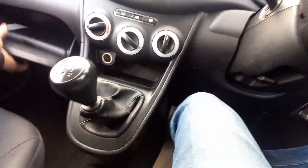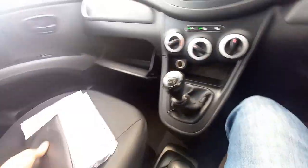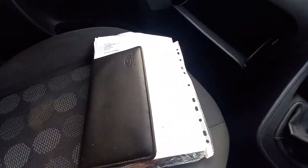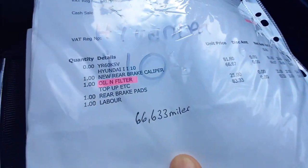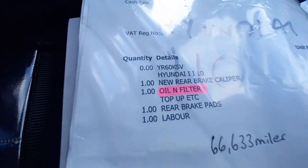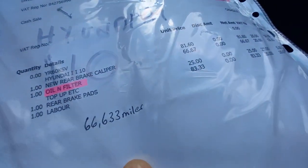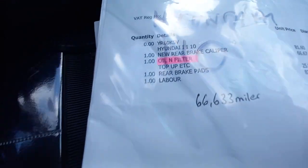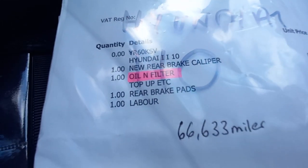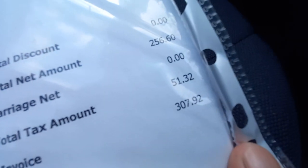Right. While that's on, let's look at the service history. So, book pack service history, the last time it was serviced was at 66,633 miles, oil and filter, by this place in Doncaster, Conisbrough. That's where the car is from, Doncaster. They had a new rear brake caliper, service, rear brake pads, and that was £307.